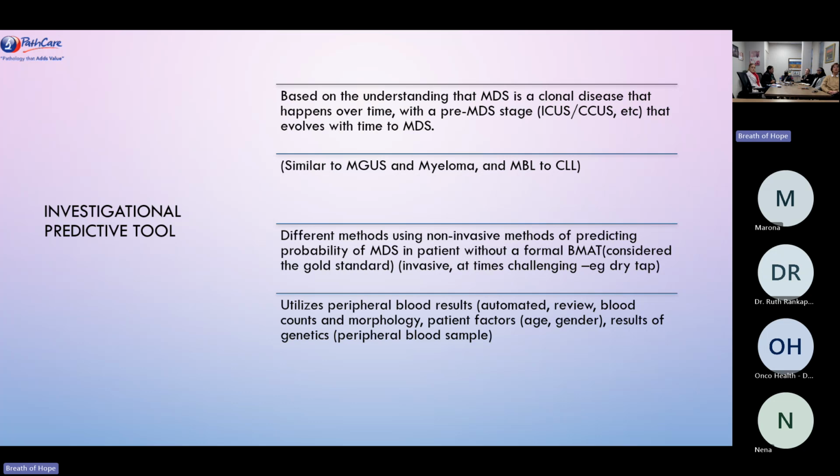So this tool is based on the understanding that MDS is a clonal disease, and as mentioned before, there may be a pre-MDS stage, the ICUS, CCUS, etc., similar to the MGUS that can become a myeloma, and MBL that can progress to a CLL. So these are non-invasive methods that they're trying to use to predict the probability of an MDS patient without bone marrow assessment.